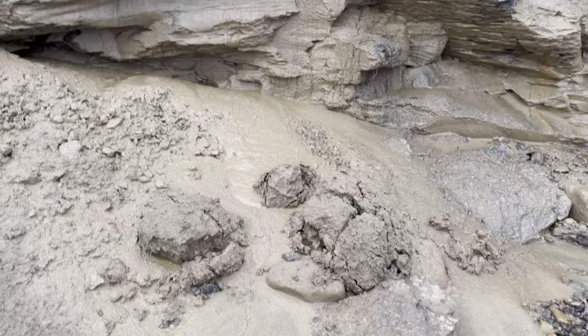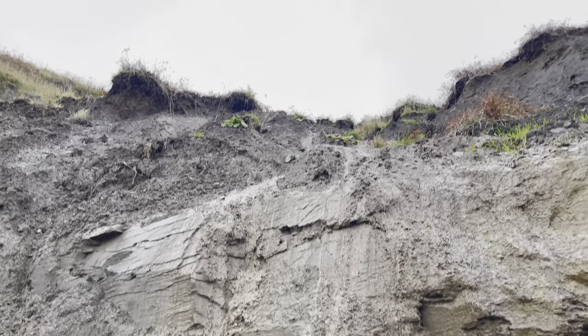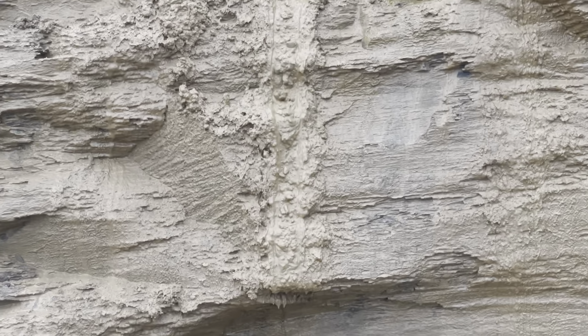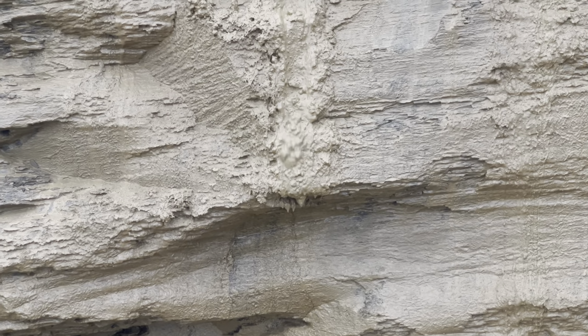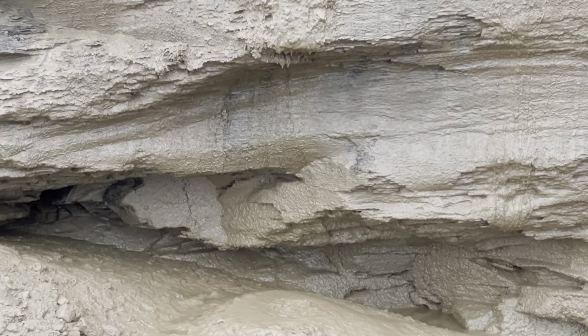Quite a lot of mud here has begun to slip down. There's loads more to come as well. Some sliding down just there, just a little trickle of it, but quite often it's much bigger amounts that come down.